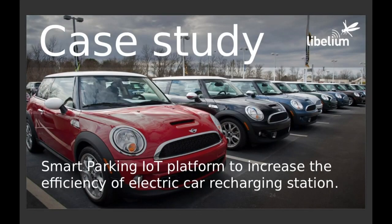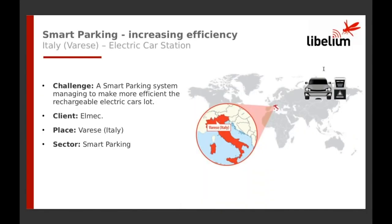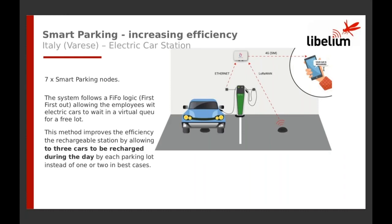Talking about real stories, this is a smart parking case study. In this case, it was deployed in Italy, in Varese. The main challenge here was to create a more efficient method for rechargeable electric cars. They placed 7 different smart parking nodes, and this method allowed employees to wait in a virtual queue, which improves a lot the efficiency of these rechargeable stations.